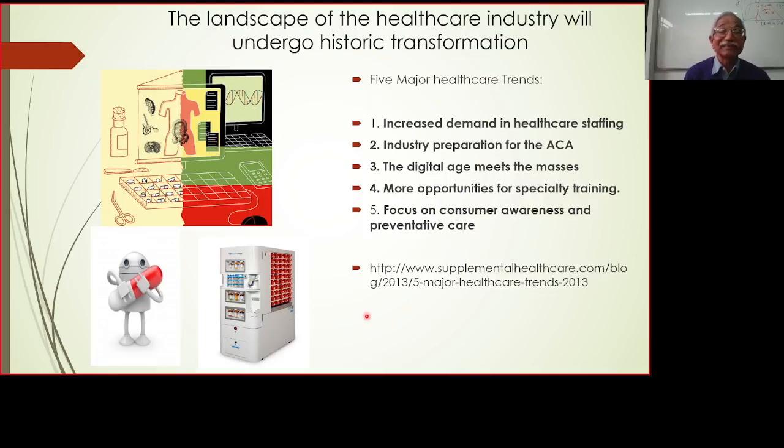So the landscape of the healthcare industry will undergo historic transformation. One is increased demand in healthcare staffing. In America, our university recently got a $35 million grant to increase the number of nursing students, because there is a shortage of nurses. And that is what is happening. So the government has to put money to get an adequate number of nurses, because you now have an older population which needs attention. Healthcare is the area that will never die, because every person who is born will have some diseases, some problems. That's why healthcare is one of the long-living professions with fewer challenges.